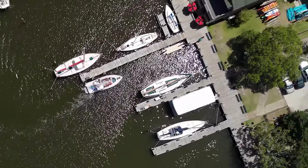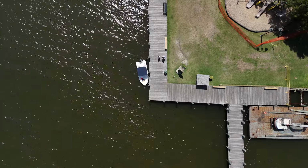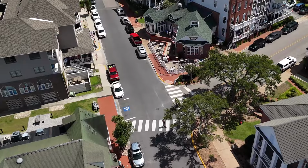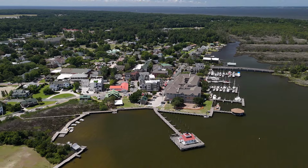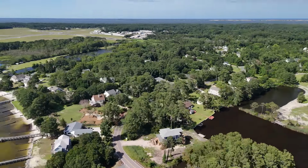Welcome to Manteo, North Carolina, a small historical waterfront town where charm and vibrant community life come together. Enjoy the waterfront boardwalk, marina, bustling shops, breweries, restaurants, and the Roanoke Festival Park. Just off the island, away from the tourist buzz, awaits a hidden historical gem.